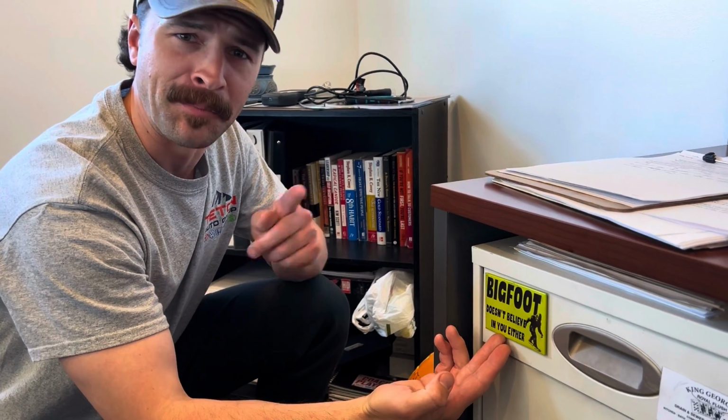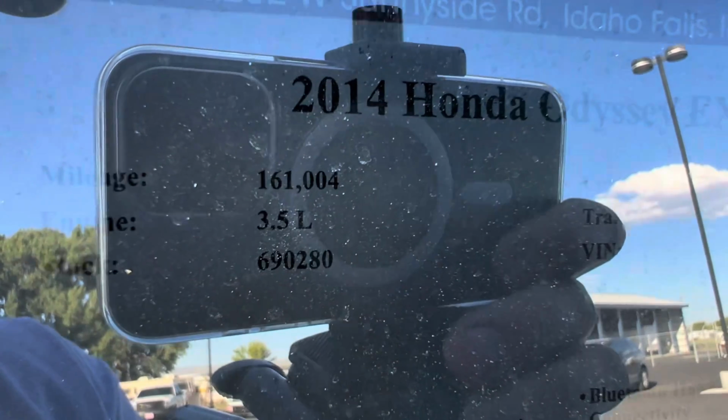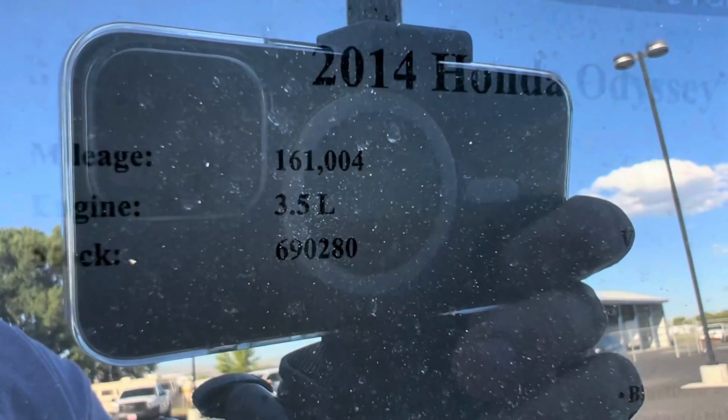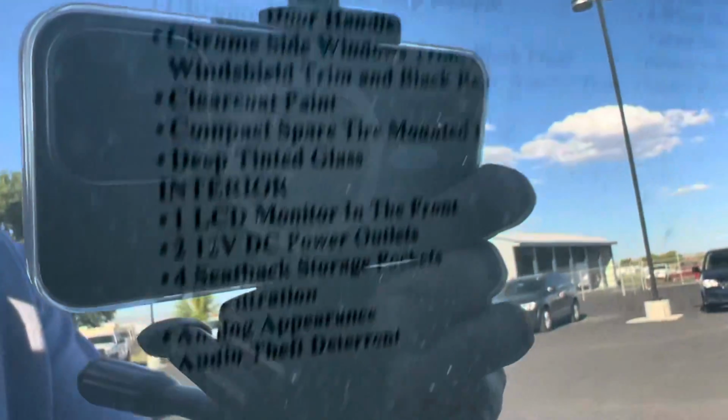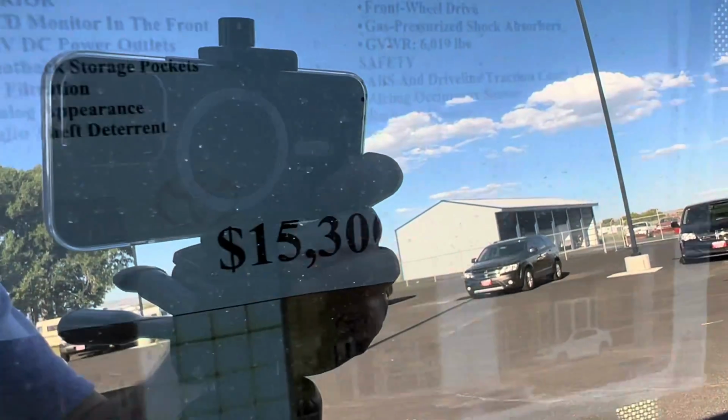I'm talking about just like Bigfoot doesn't believe in you, you won't believe how low the price is on this Honda Odyssey. Guys, with only 161,000 miles on it, priced at just $15,300. I'm talking about, how'd you get the price so low?